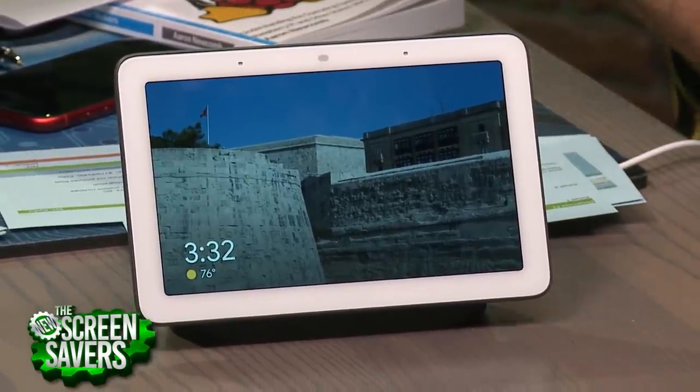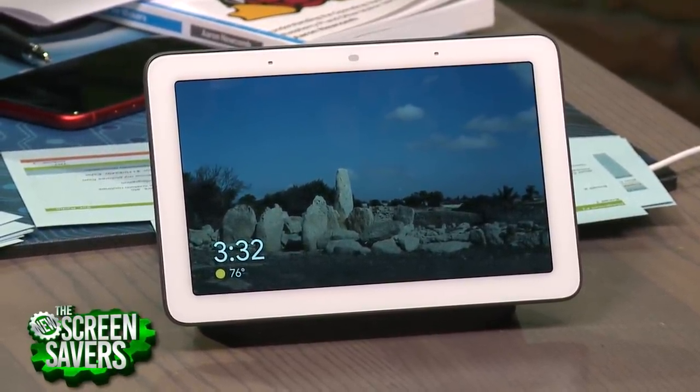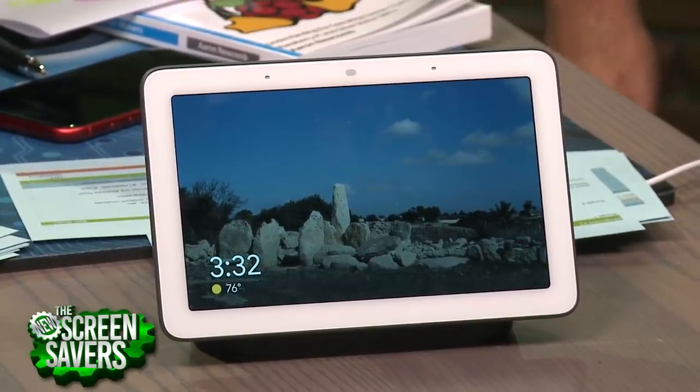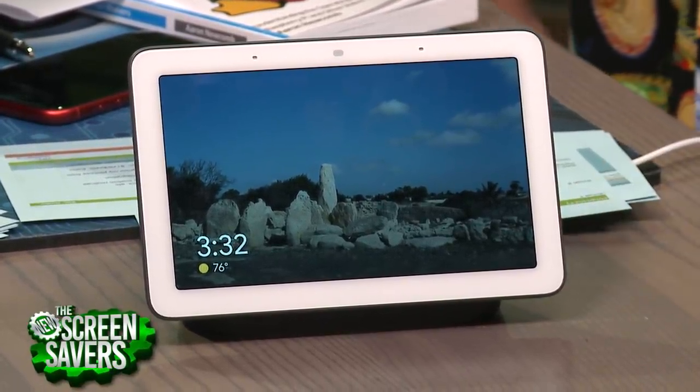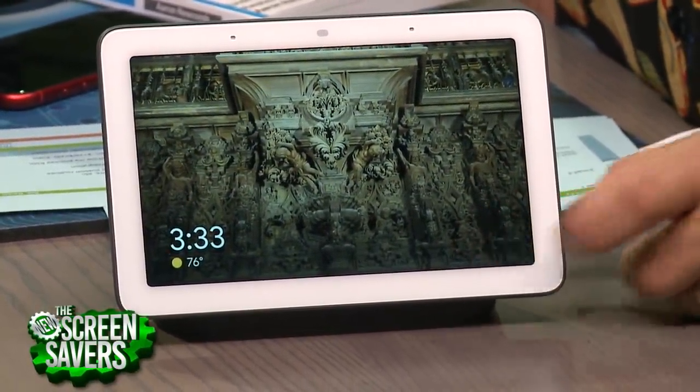I just turn it up so that... I love that you can go in and set it up for just albums, too. So if you had a recent vacation, for example. Yeah, this is from our trip to Malta. Got all your pictures in your album. Yeah, you pick that album and bing, bang, boom. You can also turn on the clock, as you can see, and the temperature.